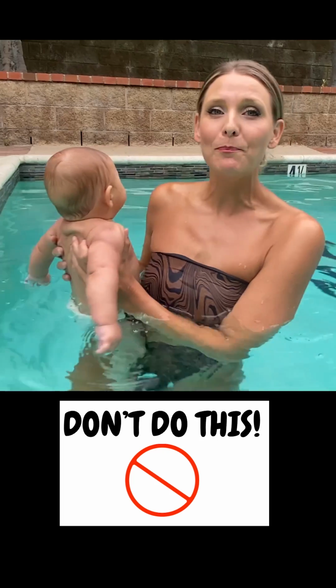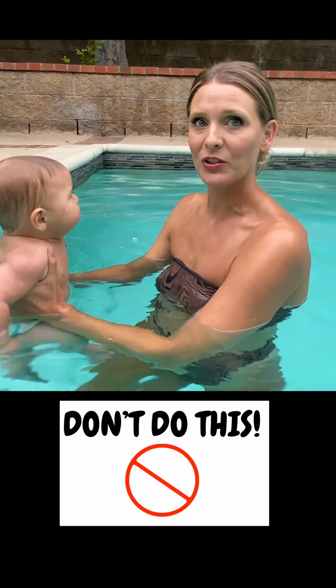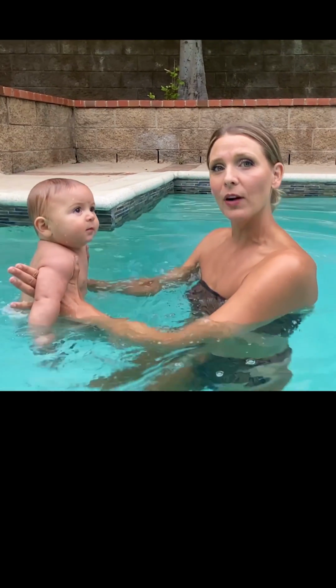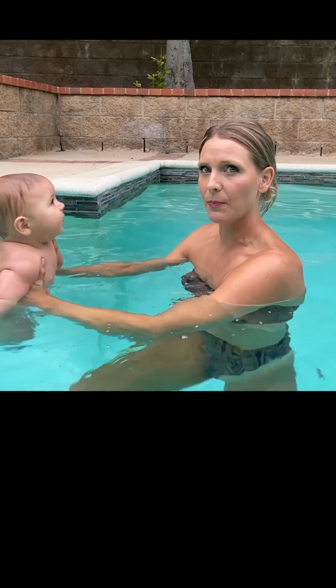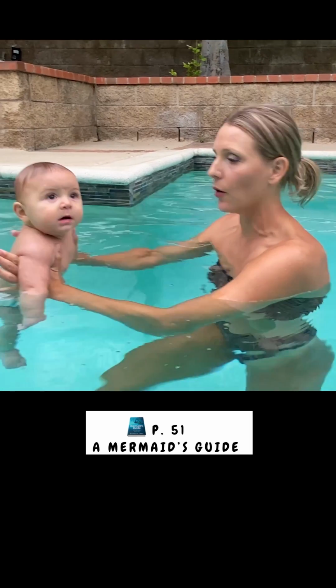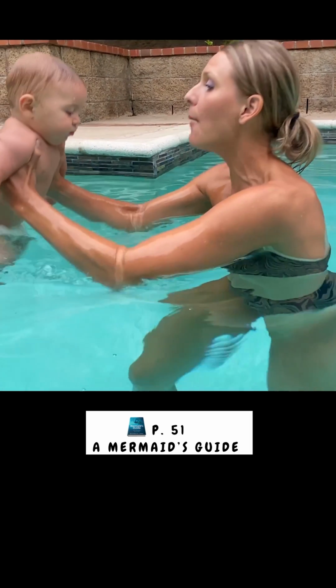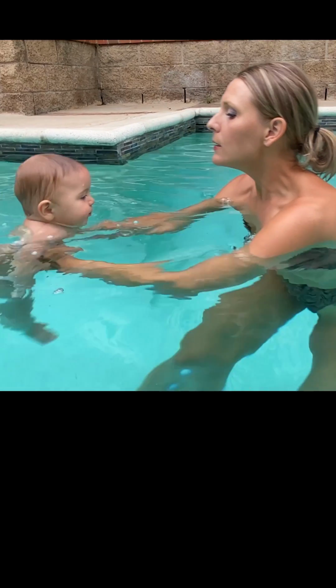Okay. Bouncing your baby before you go. So I see 1, 2, 3. You really want to try and avoid that because the only motion that the baby should feel is right before you're going to go. So it should go, we go under on 3. 1, 2, 3, up, down.